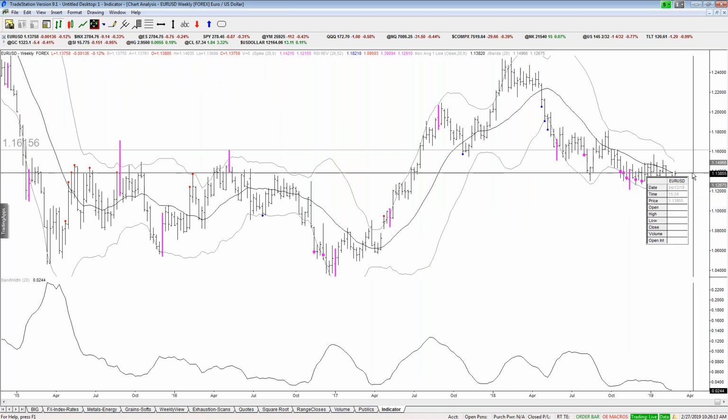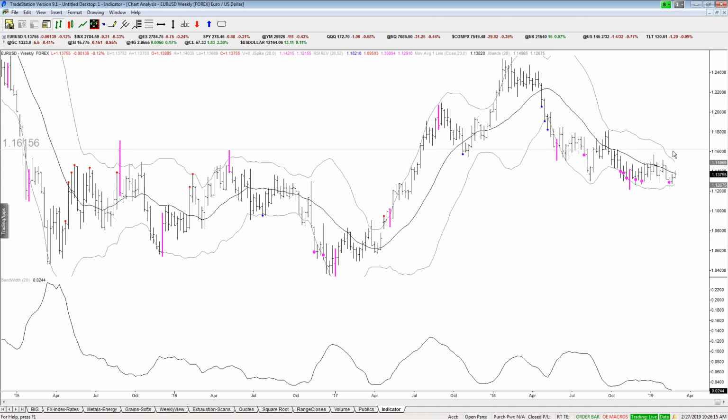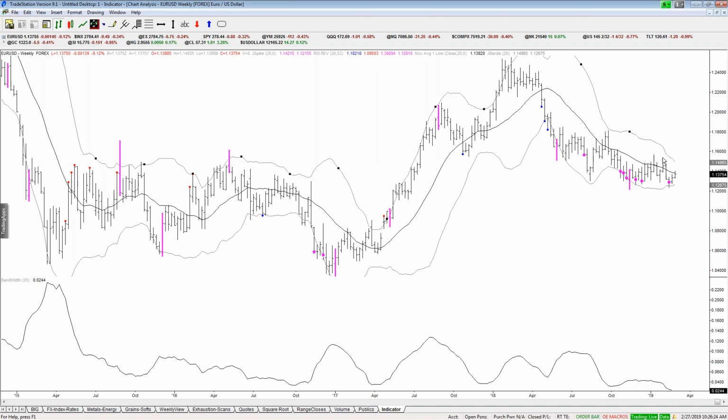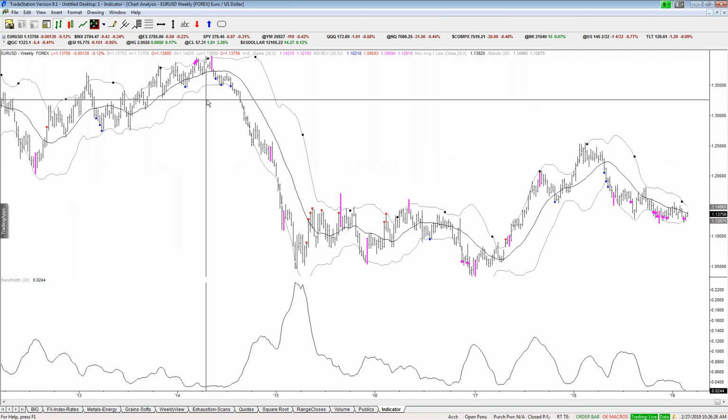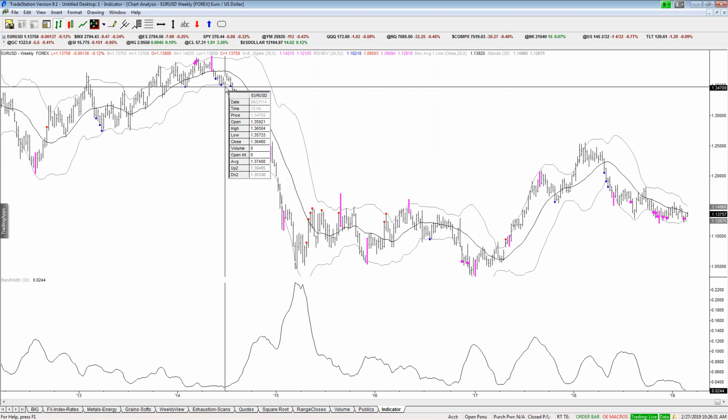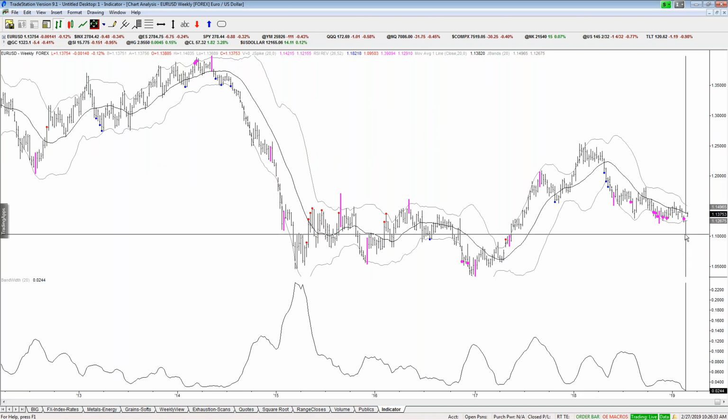So to me, for a bigger break and a bigger turn, you'd probably want to see us test basically 115, which is the upper Bollinger Band, just like we did over here when we went to the lower Bollinger Band, right? And you got a bounce for a month, and then we went down.